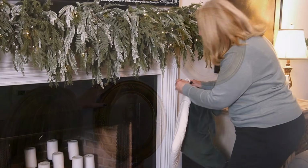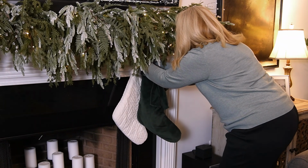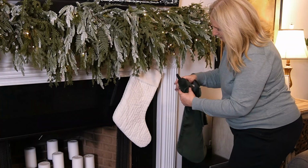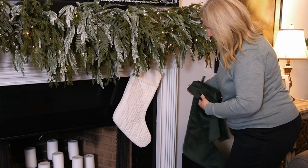The final touch to our living room is, of course, the stockings hung by the chimney with care. The green stocking is new from Pottery Barn, and I'm pairing it with an ivory stocking I had on hand. I love the look and the way they blend with all the other elements in the room.